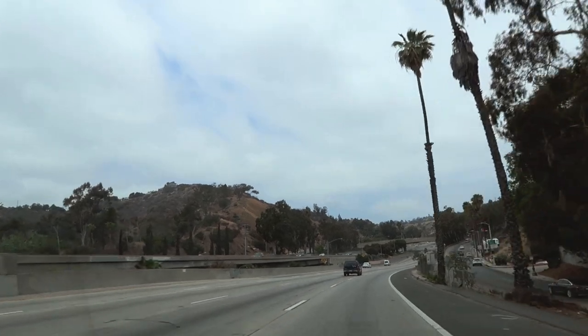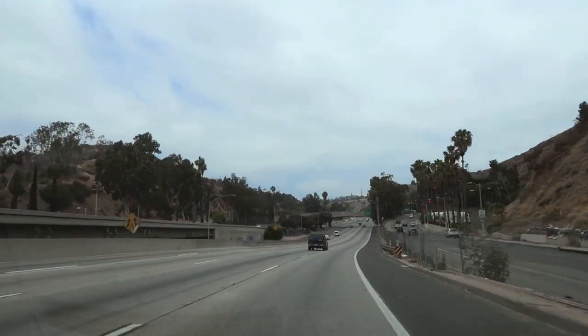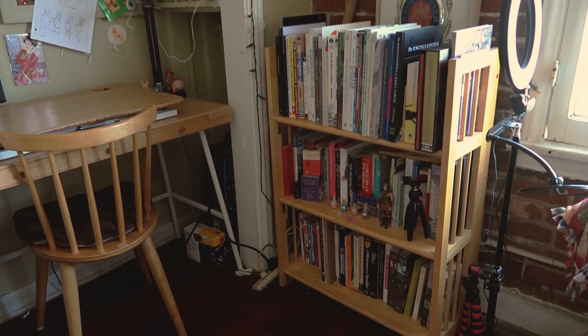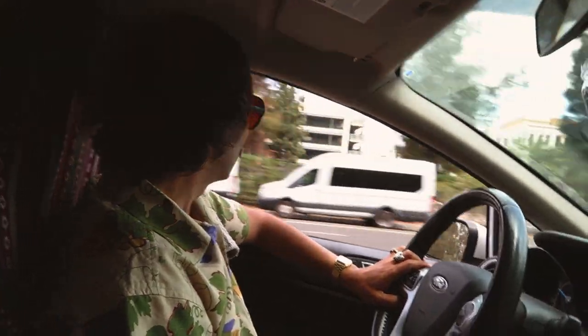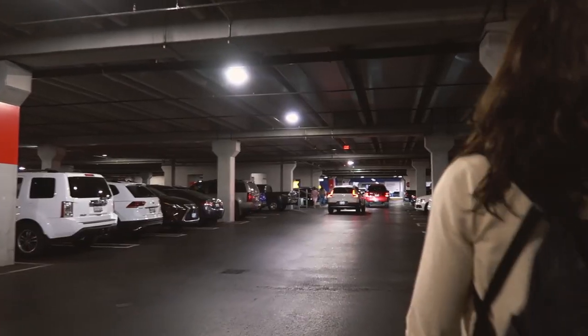Throughout the years, I've been very good at keeping my book collection to a minimum, but this little bookshelf just isn't enough to hold the bunch of books I've bought recently. So we're upgrading today and you're welcome to tag along.